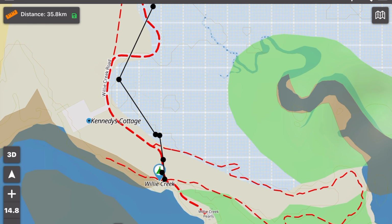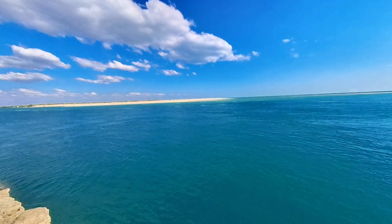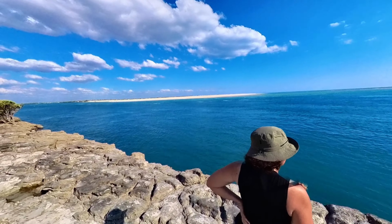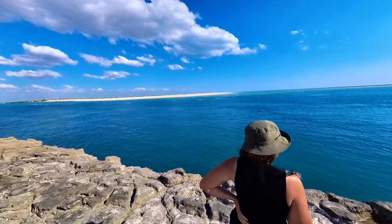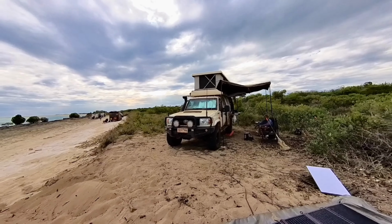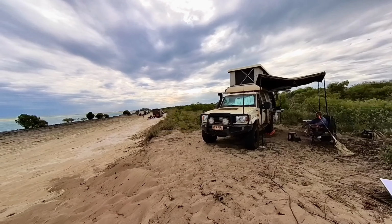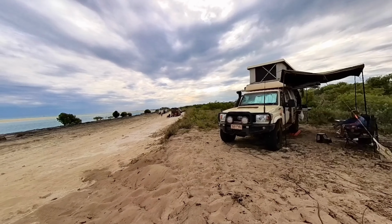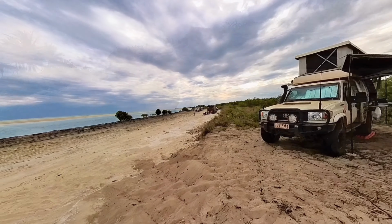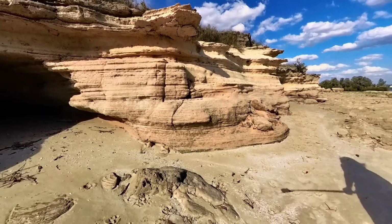So right now we are at Willie Creek. There is a pearl farm up there, and the creek is just there in front of us. It's very, very pretty, although today it's a bit overcast, but when we arrived yesterday the sun was out. Wow. It's a fairly small campsite. There's not that many spots where you can camp, but we found a good one, and I went for a walk all along the creek, which was quite nice actually. Very, very pretty.